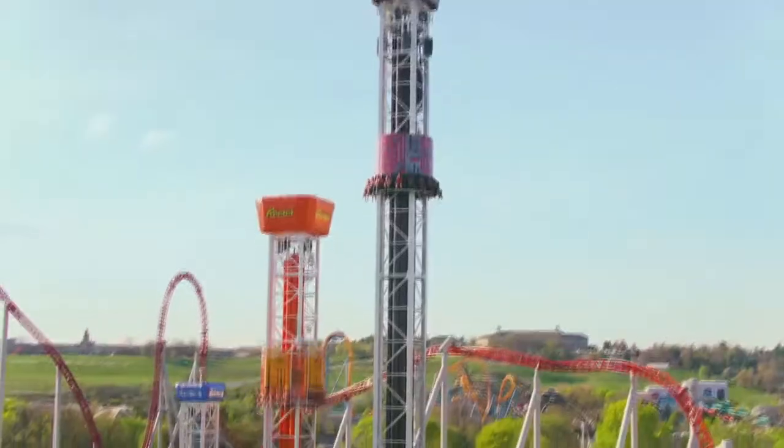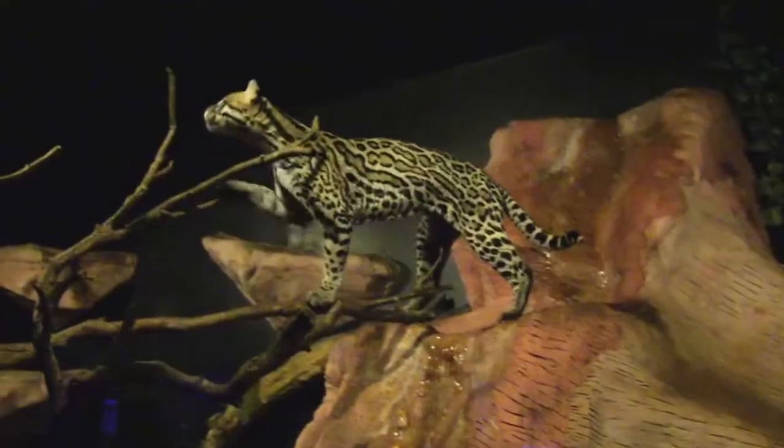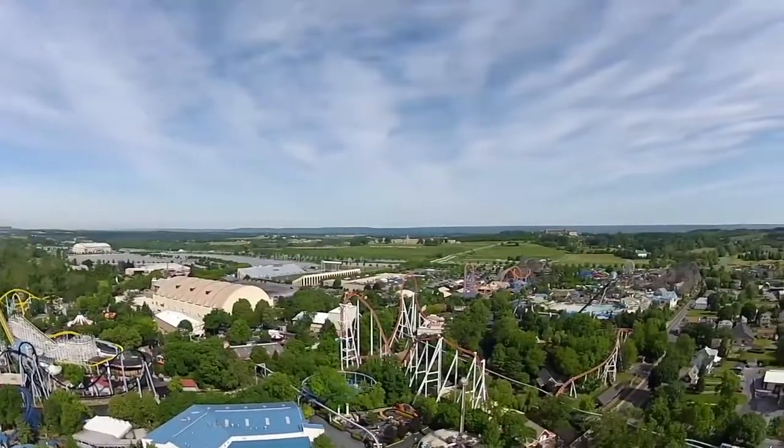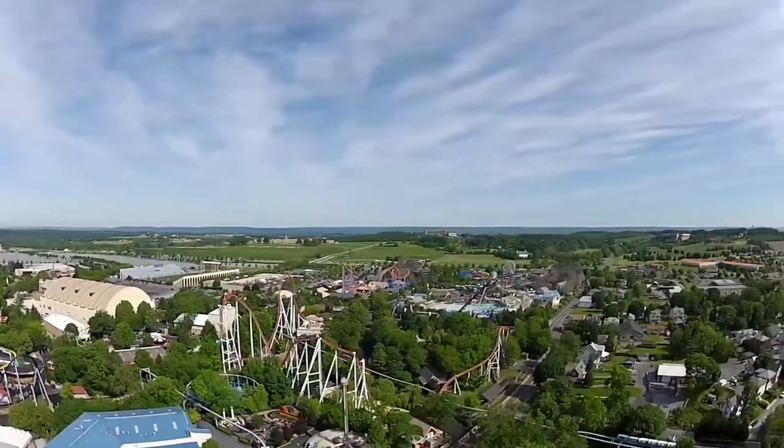Hershey Park is a giant sprawling amusement park, zoo and chocolate factory tour in Pennsylvania. This one has quite a deceiving terrain, so there'll definitely be some tired feet at the end of the day.